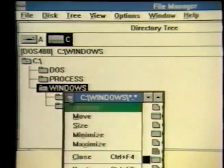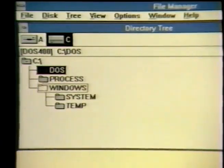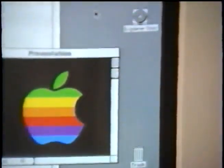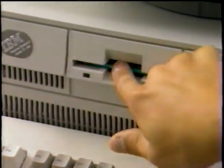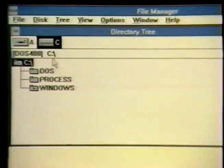Where Macintosh lets you arrange your icons any way you want, File Manager icons are locked into the DOS directory tree. This prevents you from arranging them in the way that suits you best. And where the Macintosh can respond when you make a physical change to the system, like inserting a diskette, Windows isn't connected so closely to the hardware. So when you put a diskette into the IBM PC, it doesn't notice it until you tell the machine that the disk is there.